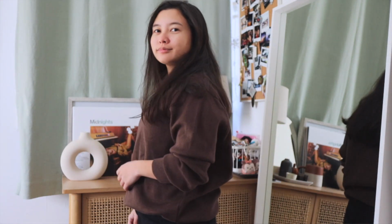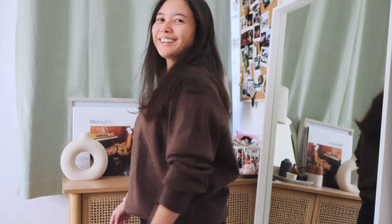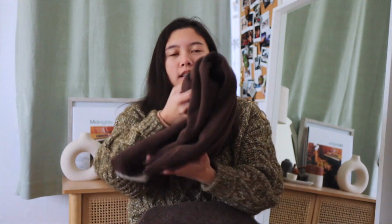They're both sweaters, but each of them is different. So the first one I'm going to grab is this Zara men's sweater. The smallest size is a medium, so that's what I have. It's just this rich, warm brown color. Oh my god, it looks beautiful on camera. And yeah, it's 100% cotton. I just love men's sweaters, and apparently I love the color brown.